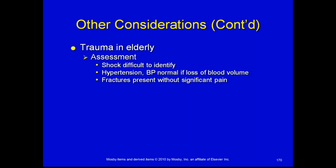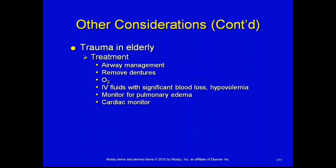And fractures may be present without any significant pain. So they may be walking on a leg or using an arm or one of those things and not even realize that the bone is fractured. Treatment for trauma, airway management is going to be difficult. If they have dentures, you're going to have to remove those dentures.